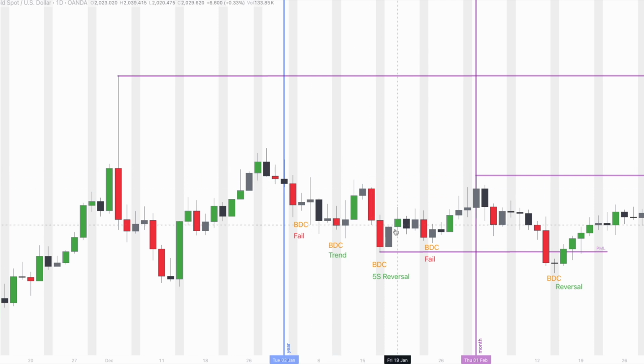then I will look at it. So here we get another breakdown close day. So we have kind of the third breakdown close day in the month at the extreme of the month. And here we get the first 5-star reversal trade at the extremes of the month. Then Friday here it goes all sideways.